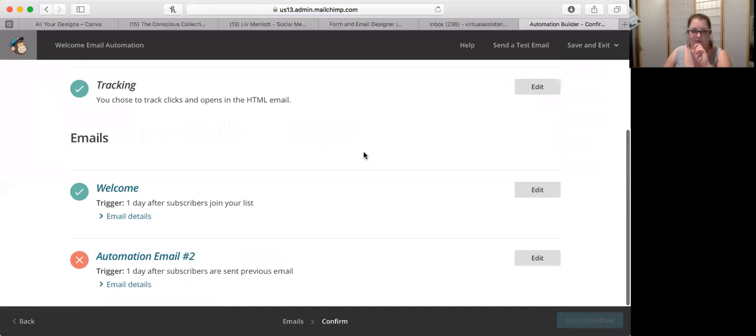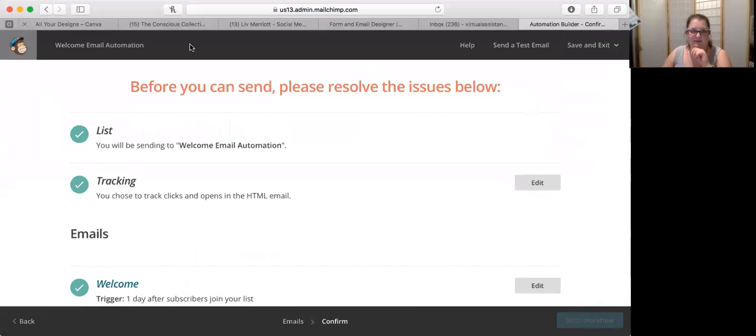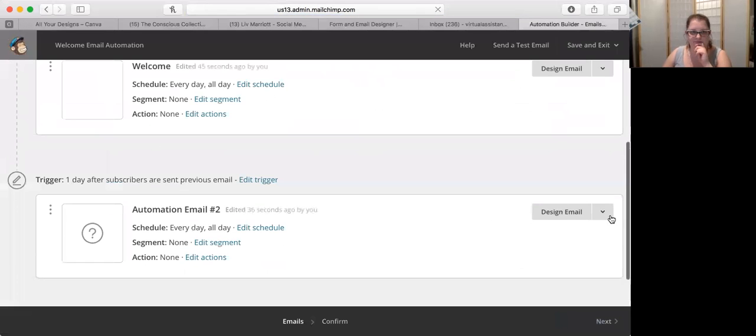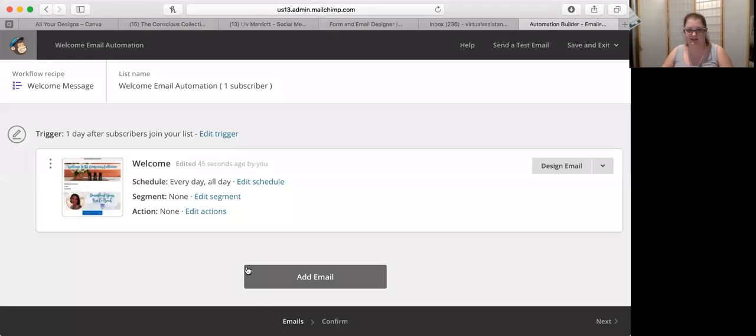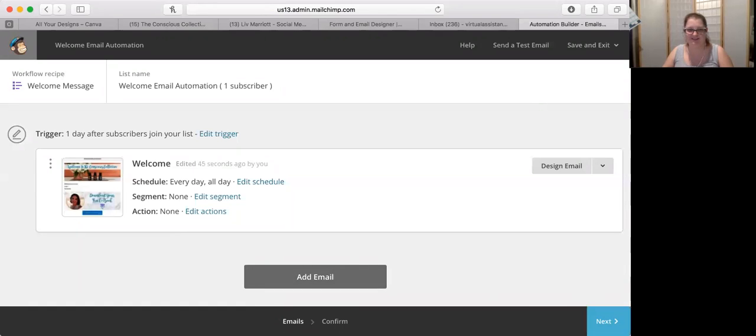Please resolve issues below. Okay, so it doesn't like that I created an email and didn't do anything. But let me go back. Delete that one, so I'll show you that last step. There's always that double check when you're deleting things so you don't delete things by accident, which is good. Okay, so we're complete.